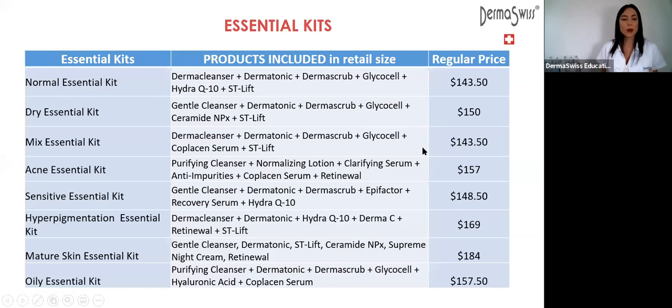Okay, so now we are going to talk a bit about the essential kits. These ones are your tools, so you can help your clients start using professional products at home. You need to motivate and inspire your clients. Of course, for that, you need to take care first of yourself. I always say, it's like when you are in a plane, and they tell you if something happens, you need to apply oxygen first to yourself, and then to others, because if you don't have the oxygen, you cannot help others.